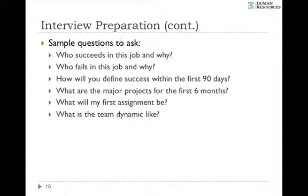Always ask job-related questions. You'll want to ask open-ended questions because in most cases people like to talk. You can ask them about their experience at the company or what they like best. Don't interrupt, and always take notes to show engagement.